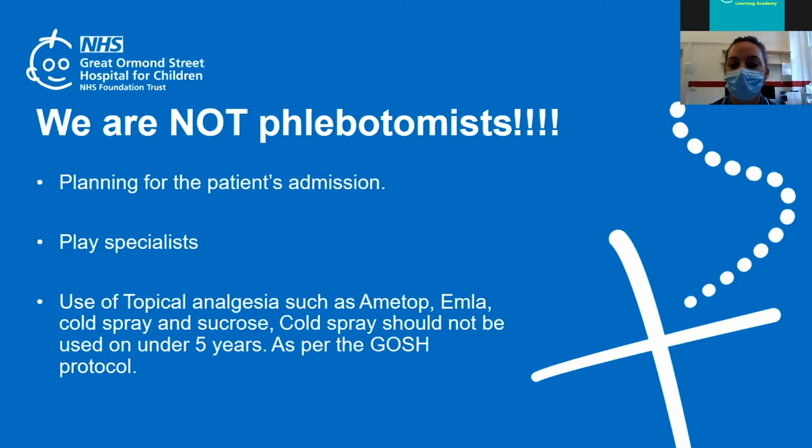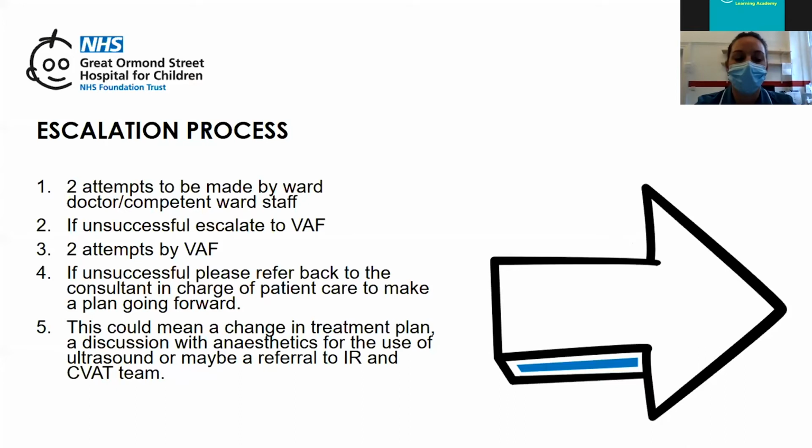So the protocols and policies are on the intranet if people are unsure of the ages that we use those from. But yes, the use of topical analgesics is really important in venipuncture and cannulation in paediatrics. In regards to the escalation process, the policy here at Great Ormond Street is that the ward staff, whether it be the doctor or a nurse, HCA, will have 2 attempts on the ward. And then if unsuccessful, they escalate upwards.